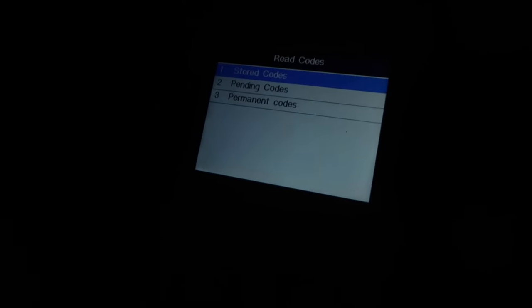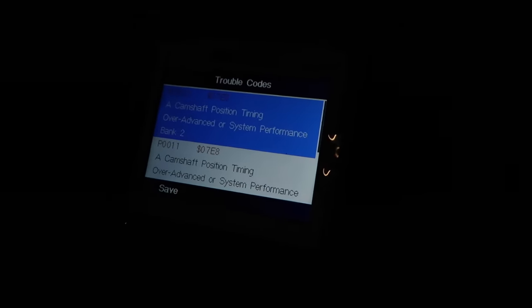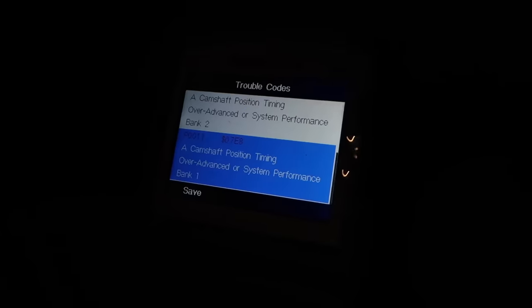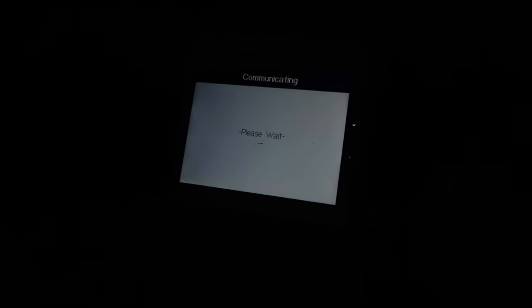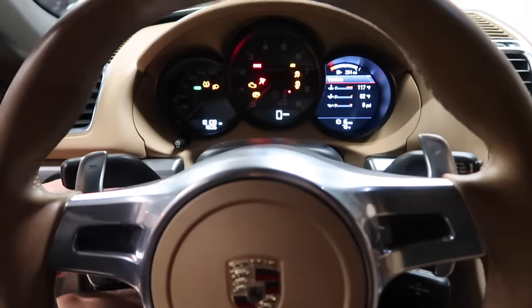Read codes. Oh gosh. Uh-oh. Camshaft position timing over advance. All right, bank one and bank two. Well, let's just clear them and then we don't have to worry about them. Codes go away. All your problems just disappear, with a click of a button. Startup number two, will the check engine light stay out? 3, 2, 1.